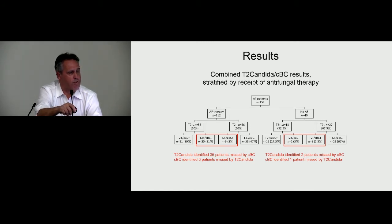So if we stratify the flow chart by antifungal therapy, on the right, your right, we have the 1/4 of patients who are not receiving antifungals. And again, you can see that T2 only identified 2 patients who were missed by blood culture, whereas blood culture identified 1 patient who was missed by T2. However, among the 3/4 of patients who were already on antifungal therapy, T2 Candida identified 35 patients that were missed by blood culture, whereas blood culture only identified 3 patients who were missed by T2.